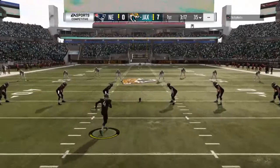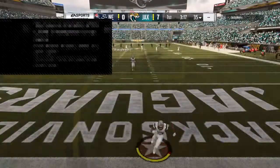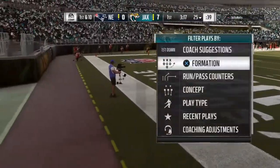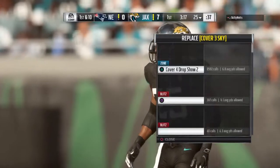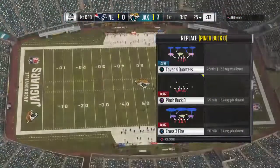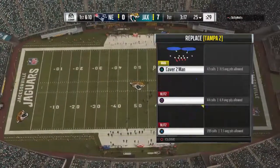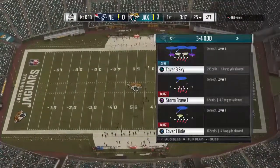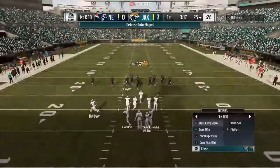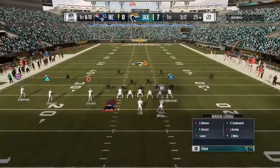Here's Lambeau out to kick this one away. And they will not get a chance to return this one as it's through the end zone for a touchback. So Brady and the Pats take over 1st and 10 at their 25-yard line.